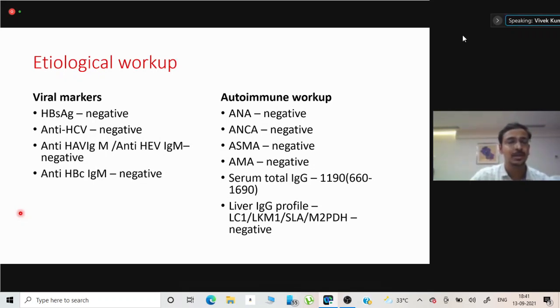In the viral markers, for chronic viral infections, HBsAg and anti-HCV were negative. For acute viral infection, hepatitis A and E were done, which were negative. Anti-HBc IgM was negative. Autoimmune workup included ANA, ANCA, ASMA, and AMA, all of which were negative. Serum total IgG was in the normal range. Liver IgG profile was done, which included LC1, LKM1, SLA, and M2 PDH, all of which were negative.